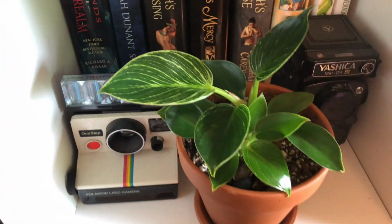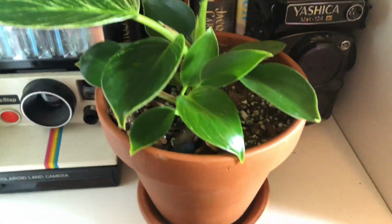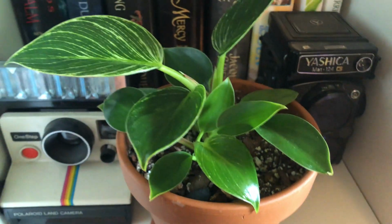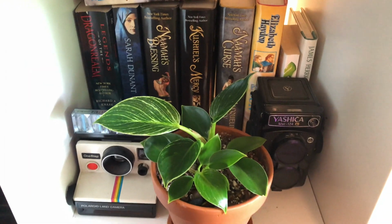Underneath that, we have a Philodendron Birkin with a new leaf on the way. This actually has two plants in there. There's a little baby one. When I bought it, it actually had 3 plants, but I took one out and gave it to my mom. So she's got that one.